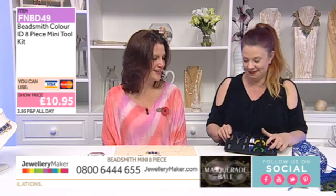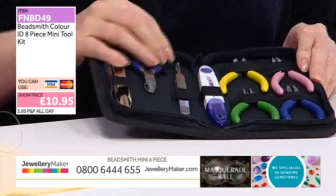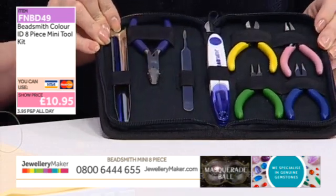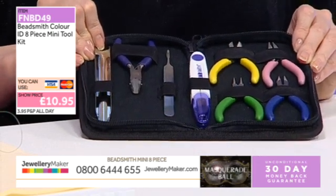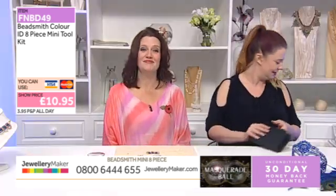It's also good if you're sitting at a craft fair. Quite often you can be sat for a while, and people will come and look at what you're selling, but not necessarily speak to you. So you can sit and make jewellery while you're there. Perfect. £10.95. That's a deal. That's really good.